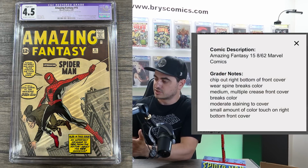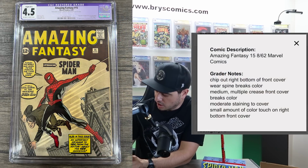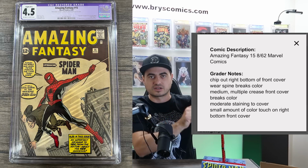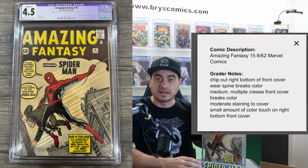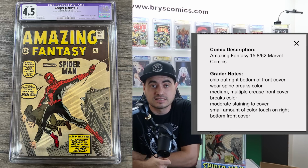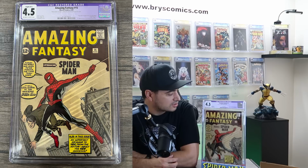It came back a 4.5 with the purple label of death. Restoration includes small amount of color touch on cover, and the notes say that the color touch is in the bottom right of the front cover, and I cannot see it. I do not see that restoration whatsoever. I've looked at this thing with a magnifying glass. I've looked at this thing under black lights, and I don't see the color touch.